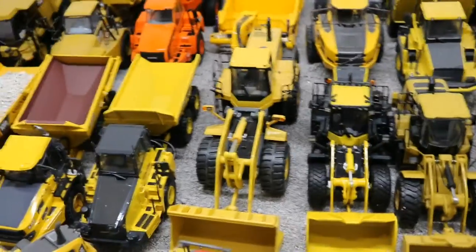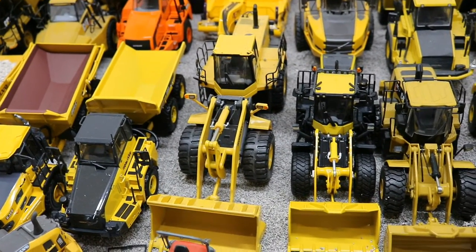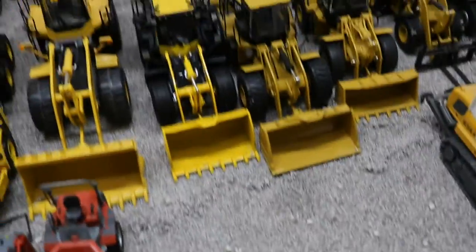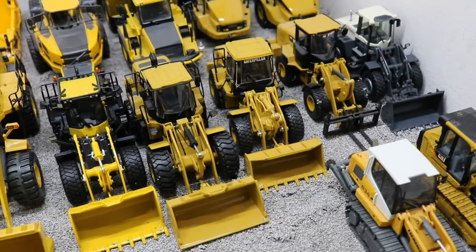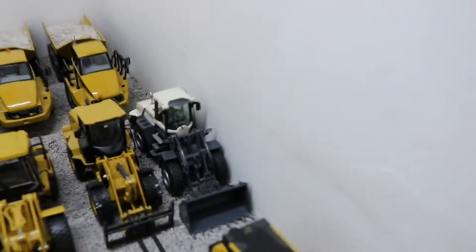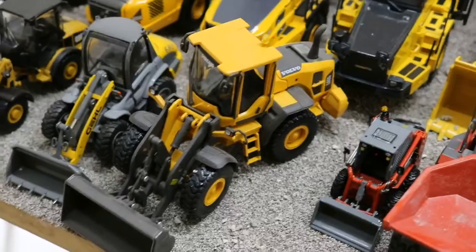Onto the wheel loaders. They're very nice ones, by the way. On the wheel loaders, we've got the Komatsu WA600, WA470, really like that. The Cat 972K, the 950H, the 938K, the Terex TL260, it's a fairly new one. It's a nice model. Liebherr 510, 906, 680 and the 960G.